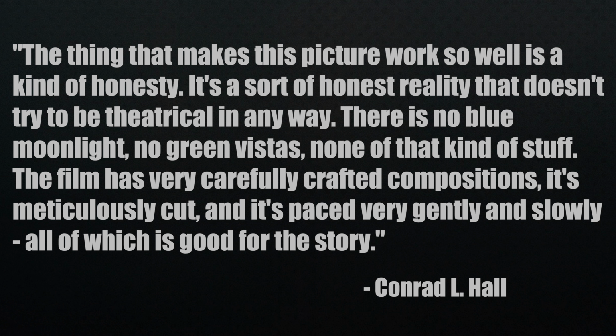Hall really emphasizes this when he says, "The thing that makes this picture work so well is a kind of honesty. It's a sort of honest reality that doesn't try to be theatrical in any way. There is no blue moonlight, no green vistas, none of that kind of stuff. The film has very carefully crafted compositions. It's meticulously cut, and it's paced very gently and slowly, all of which is good for the story."